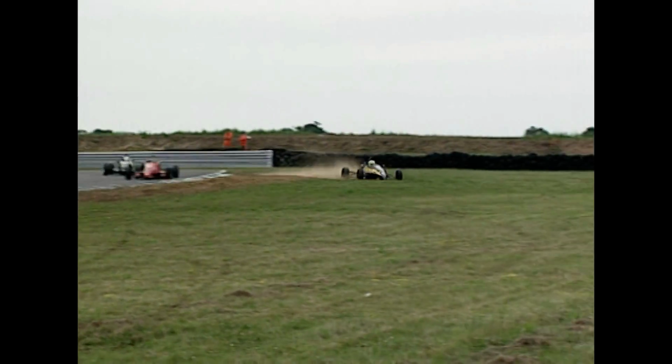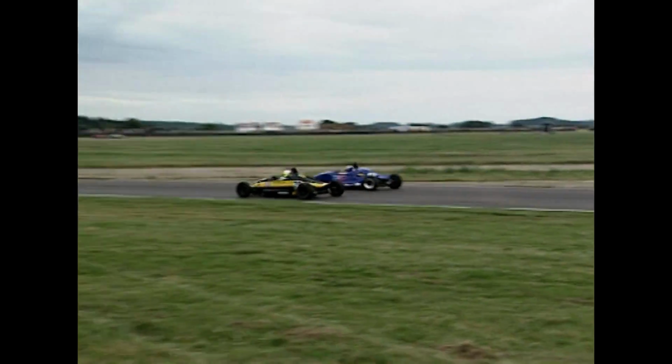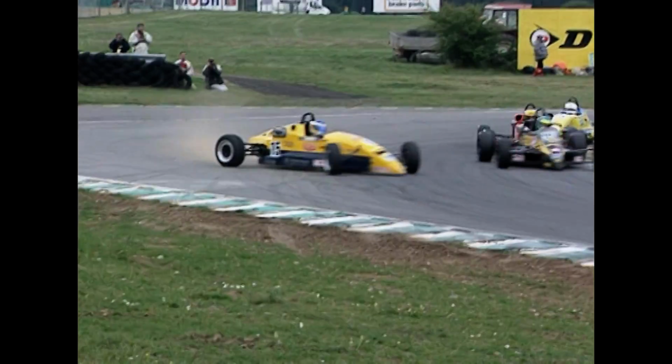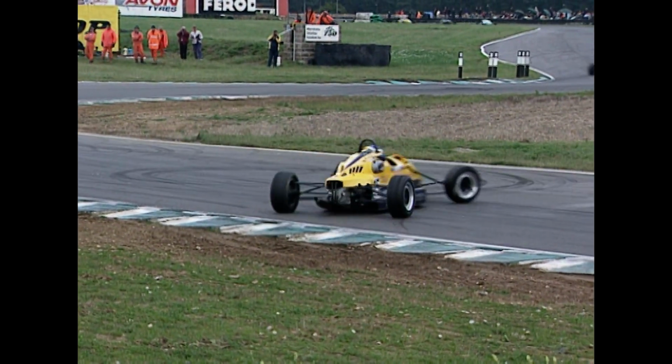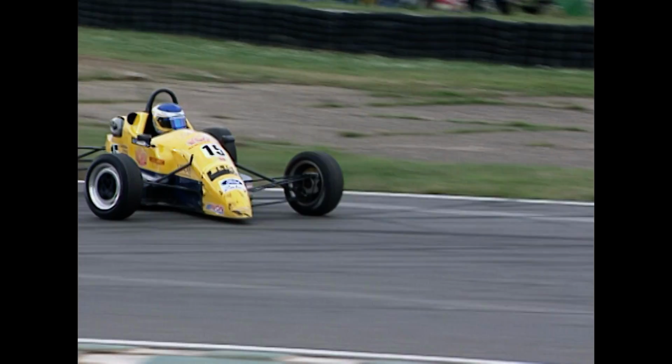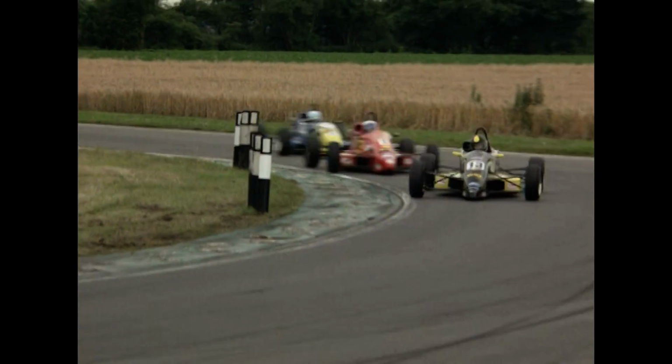Further back, problems for Robert Urquhart. Runs out of road. That's a bit of a mistake. And just gathers it back up as he comes on again. Oh my goodness me. And another one, Richard Göransson, the Swede, in the Vector. Just gets his nose clouted. Looks as though he hasn't done too much damage otherwise. Still behind James Courtney, Mark Taylor and Anthony Davidson squabbling. Taylor gets ahead again. So Davidson now back to fourth place in the red machine.